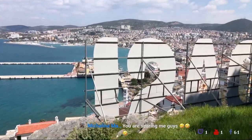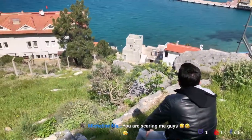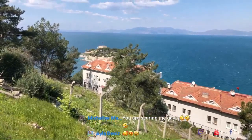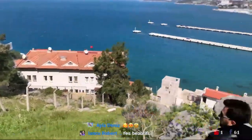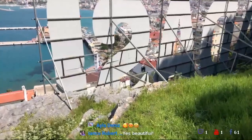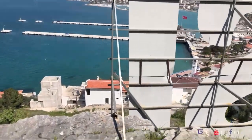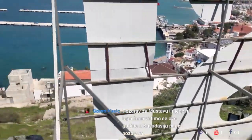Oh, it was worth it. Micheline says you're scaring me, guys. Well, it was quite steep, but it wasn't that bad. It was worth it. And I am holding camera equipment in one hand. Do they feel the wind in the microphones, you think? I think very, very little. It's windy. Yeah, we have wind protection. Can you guys hear the wind? Yeah, I can hear a little bit. Be careful there. Give me your hand. Oops. I almost fell down over there.